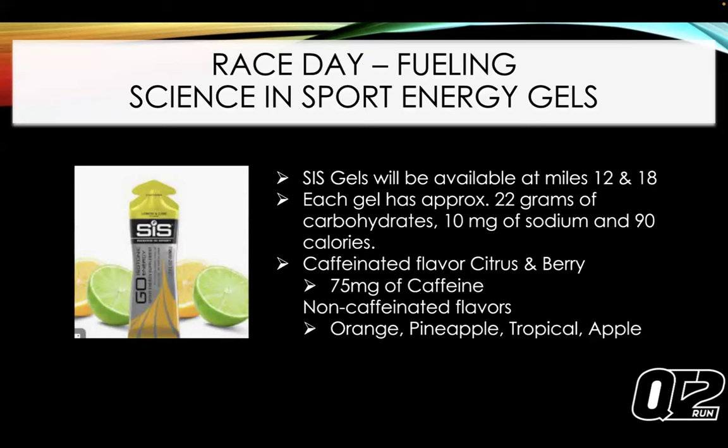Each gel has approximately 22 grams of carbohydrates. They are very low in sodium. There's only 10 milligrams of sodium. So as I mentioned before, if it is warm, you need to think about how you're going to get your sodium, and that can be salt tabs or salt licks, or a bottle of Precision Hydration that has extra sodium. Just be aware of the sodium if it is hot.